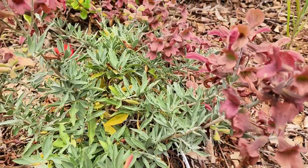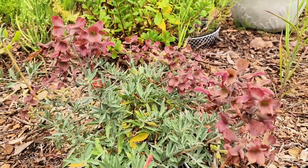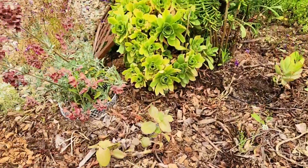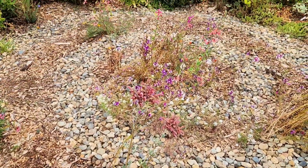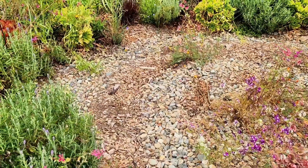Look how beautiful these are performing. I'm really excited about these. I've got 3, got them from the spring Master Gardener sale, and they're doing wonderfully. Love them. Want more? Oh yeah, I want more. This is what's left of the toad flax that needs to be removed in the spiral.